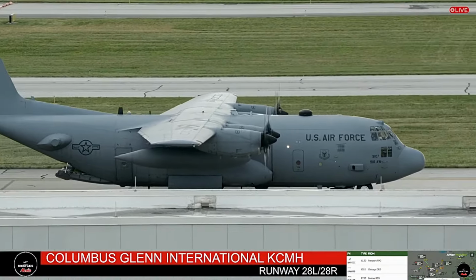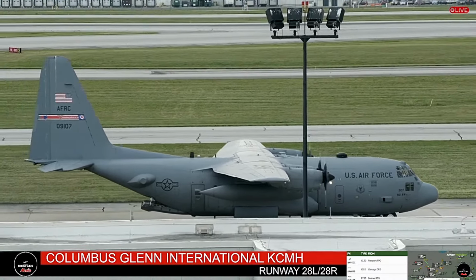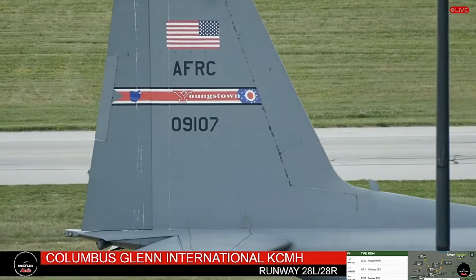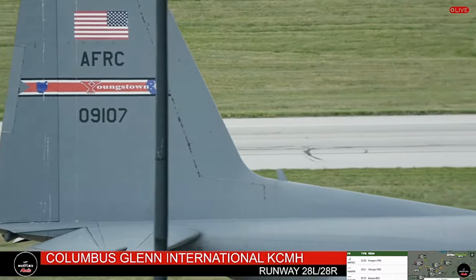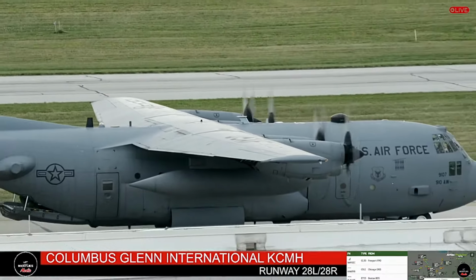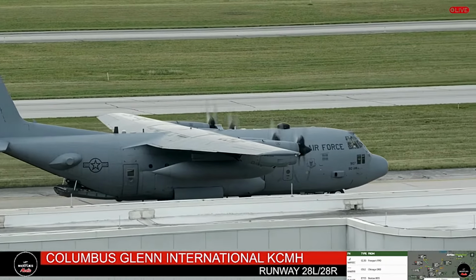These two C-130s just came in. They both have the Youngstown Air National Guard logo on the tail. You can see it nice and tight there with the state flag. Nice little surprise visitor for us here today. We got two C-130s. And later on today, we should have a 727 out of Laredo.